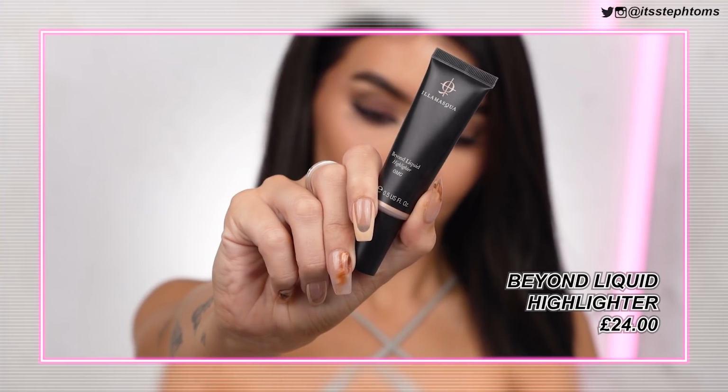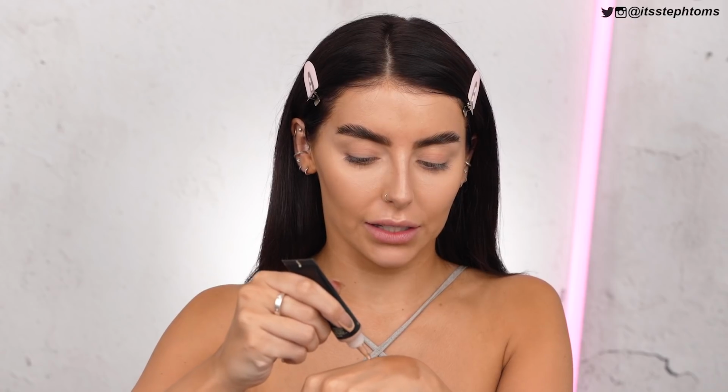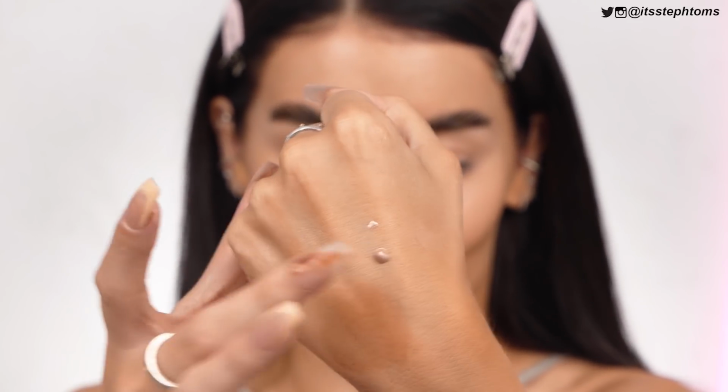It's just literal dew. Next, I'm going to try the Beyond Liquid Highlighter. So this one here is in the shade OMG. I've tried the powder one before. I actually have it here, and it's good. It's very, very nice. Probably one of my favorite products from Illamasqua actually is their highlighters. Okay, look at this. This is what I'm talking about.